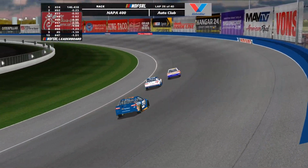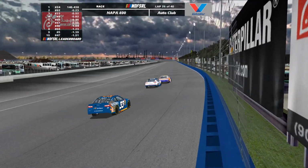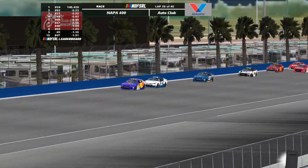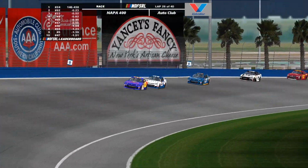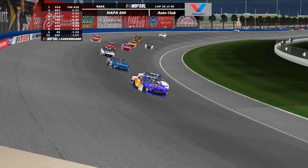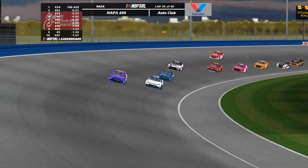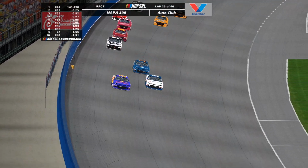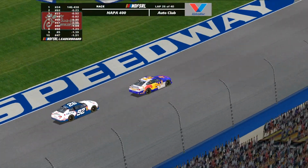Yeah, this is what I was mentioning earlier on. The draft was... He had two full frontal teammates, the 92 and the 33, and now the 92 trying to get that tow. He's going to wait to make his move. I think he's going to try and get a push from the 33 of Bright going into turn 3, but the 24 Miller runs just a higher line. Oh, Whitlock got to the inside and pushed him up. That's how you make a pass here at Auto Club in these cars, but he's not going to have enough momentum on the inside to get around the 24 machine.